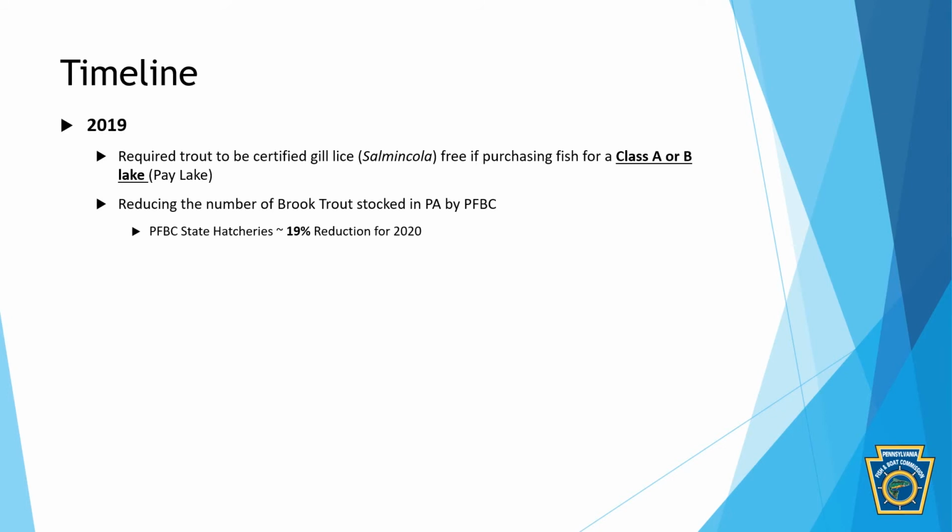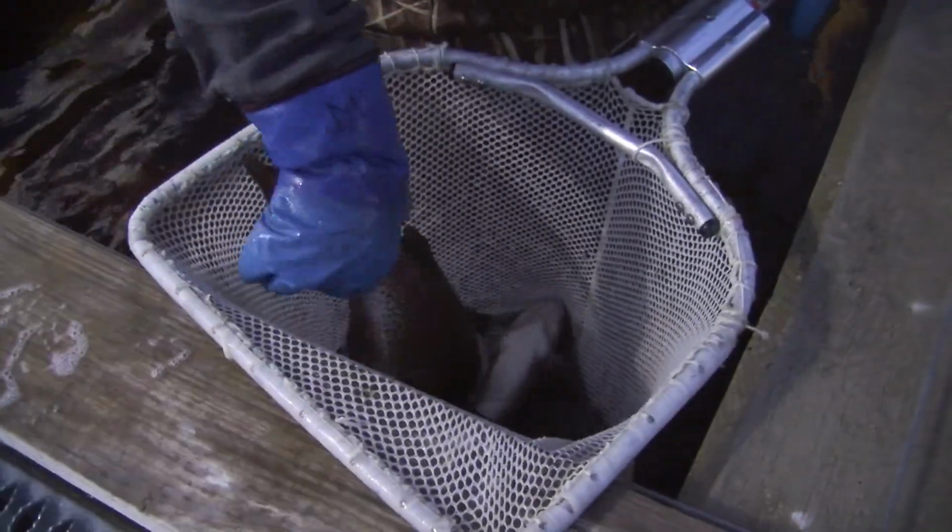In addition to that, the Fish and Boat Commission has started the process of reducing the number of brook trout stocked in the Commonwealth waters by the Fish and Boat Commission. The state hatcheries, as of 2020, we're going to be looking at about 19% reduction in brook trout, about a 33% reduction from our cooperative nurseries. And then also part of that is changing the TSC species from brook trout to rainbow trout. So this is all part of an ongoing process where we're trying to protect the wild brook trout populations in Pennsylvania by reducing the amount of brook trout that we're putting in here. We're not reducing the number of trout and reducing the number of angling opportunities.